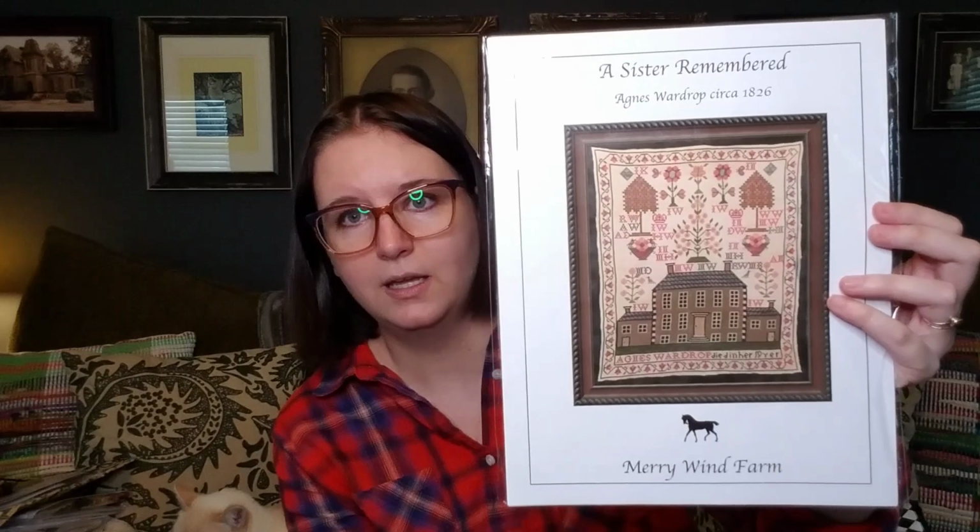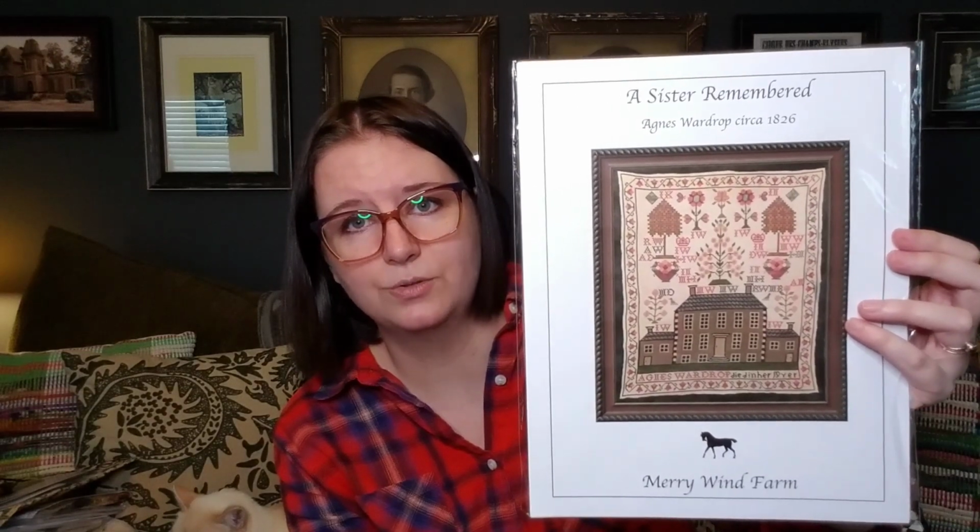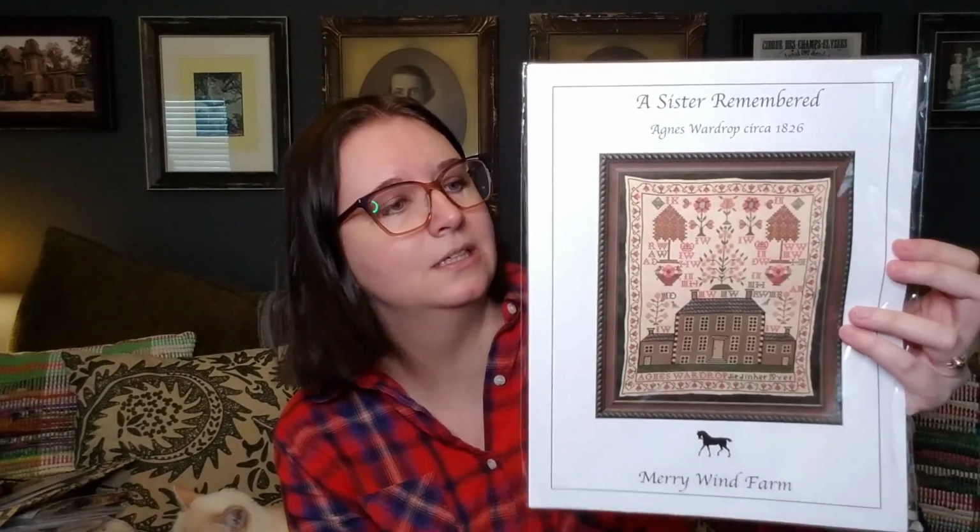And basically, if I'm remembering reading the inside correctly, Agnes started the sampler, and it was her sampler she was doing, and then she died at 19 years old, so her sister finished it and put in here, Agnes Wardrop died in her 19th year. It has a giant house on it, so I need that.